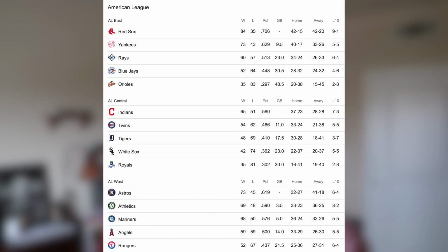So let's get into the standings, shall we? I'll put all of the standings on the screen, but I'm going to skip the AL East and the AL Central. The AL West is now down to a 3.5 game lead. So the Astros, they're only 3.5 games up of the Athletics. That's crazy. They were 4.5 games. So the Astros lost, the A's won.